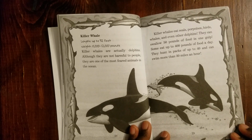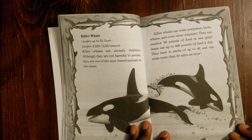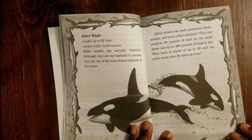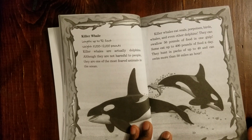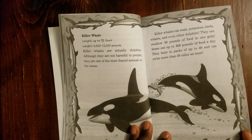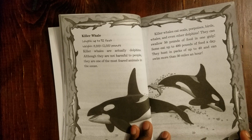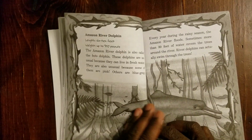Killer whales eat seals, porpoises, birds, whales, and even other dolphins. They can swallow 50 pounds of food in one gulp. Some eat up to 400 pounds of food a day. They hunt in packs of up to 40 and can swim more than 30 miles an hour.